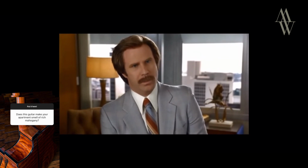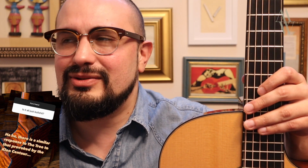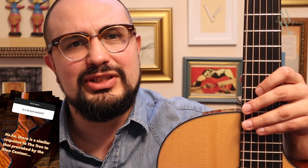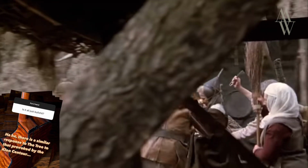Stings the nostrils. Here's an interesting reaction. Is it all just bullshit? No, it's not. The tree does tend to provoke similar reactions to Bill Finnegan's Klon Centaur transparent overdrive pedal. There are a lot of people who seem to take personal offence to the fact that they don't have one, and I have seen that with the tree as well. That said, I would love a Klon Centaur in the tree.